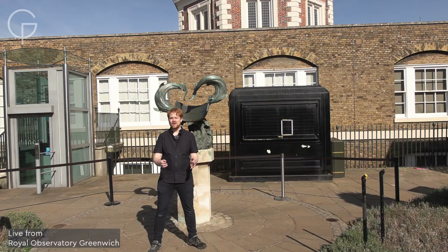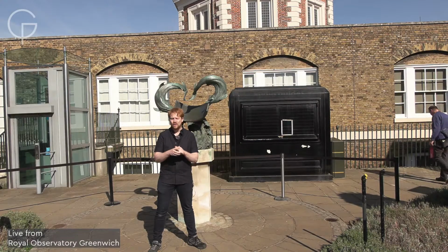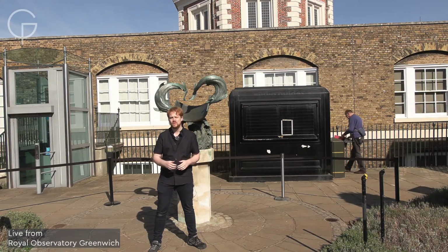It's just after 10 o'clock on the 29th of March, and one of the biggest astronomical events of the year is about to begin. Welcome to the Royal Observatory Greenwich's partial solar eclipse watch. I'm Dr. Greg Brown, and we are going to be bringing you the best view that we can of this partial solar eclipse as it unfolds over the course of this morning.